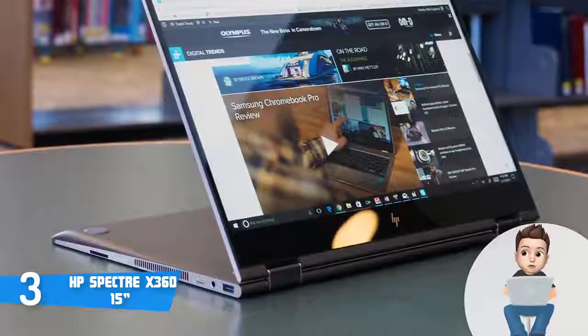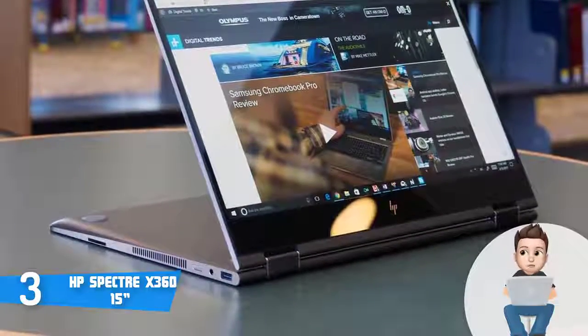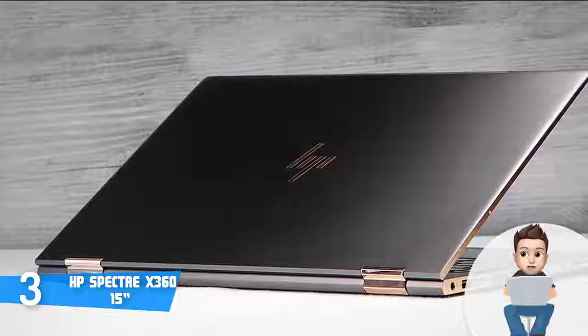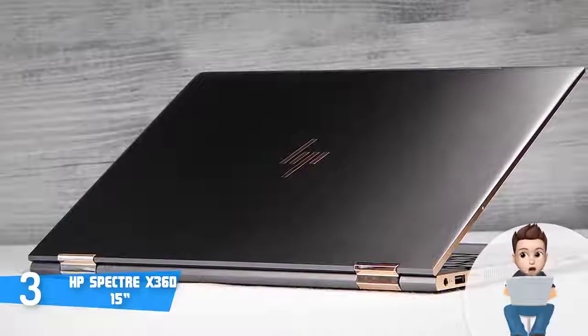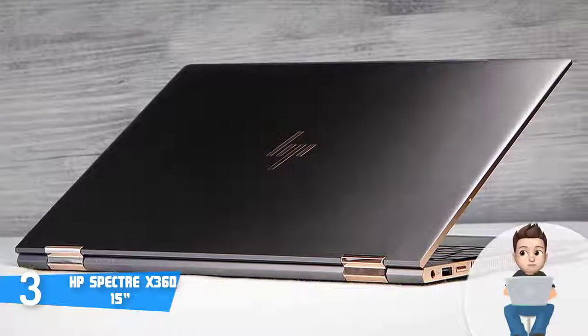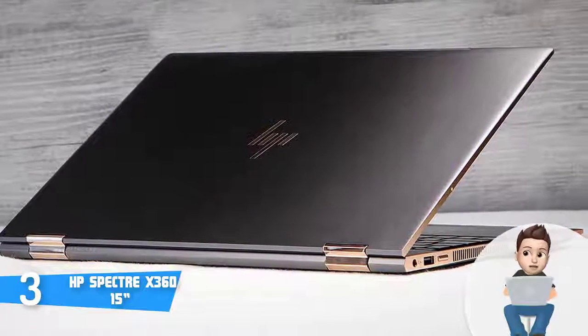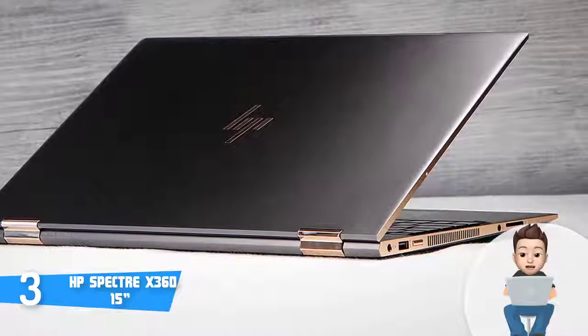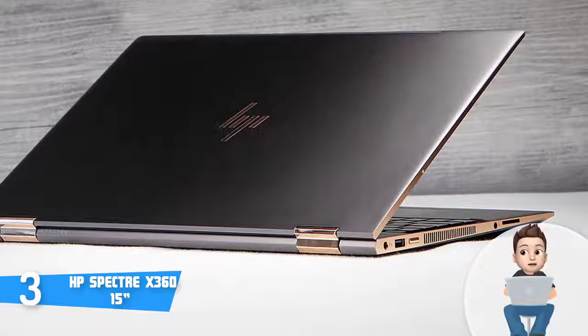Moving on, the connection ports are composed of a single Thunderbolt 3 port, a USB-C port, and an HDMI input positioned on the right, a full-size USB 3.1 port, a speaker grill, a 3.5mm jack and a full-size SD card reader on the left, so in terms of connections, you will never feel restricted on anything. Now let's talk about the features.